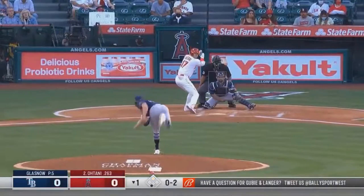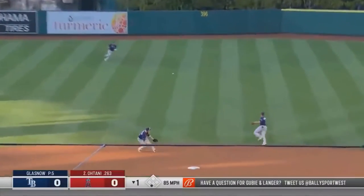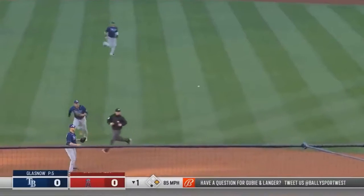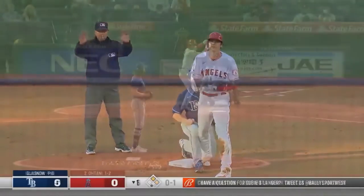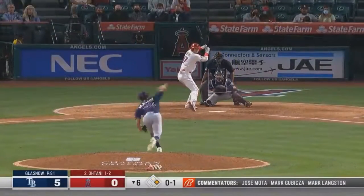Another 0-2 from Glasnow. Good ball up the middle, off the glove of the third baseman. Brasso can come up with it, Shohei going to second. He will slide in safely. That is how you play. He's got 8 home runs and 20 RBI.